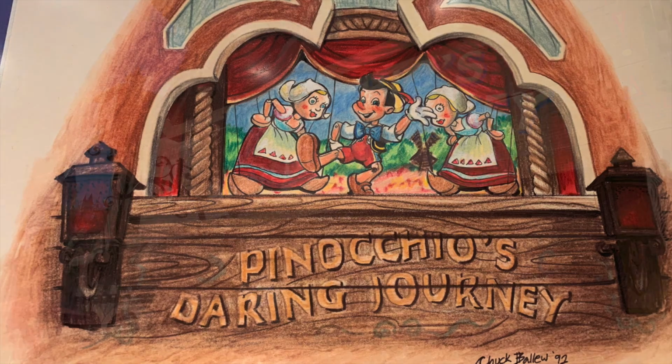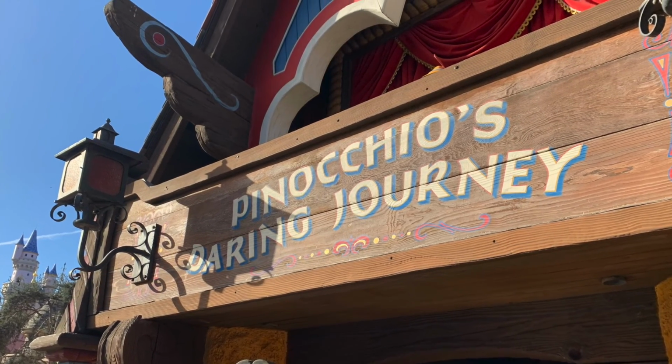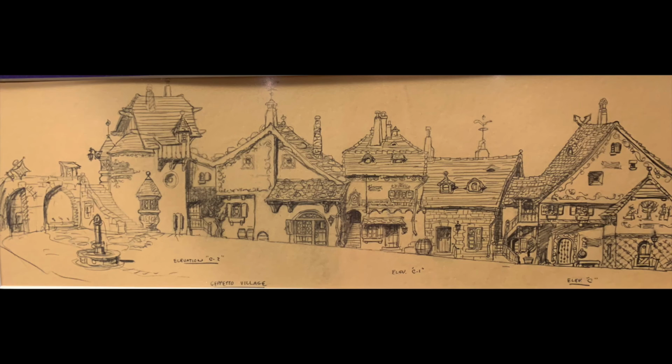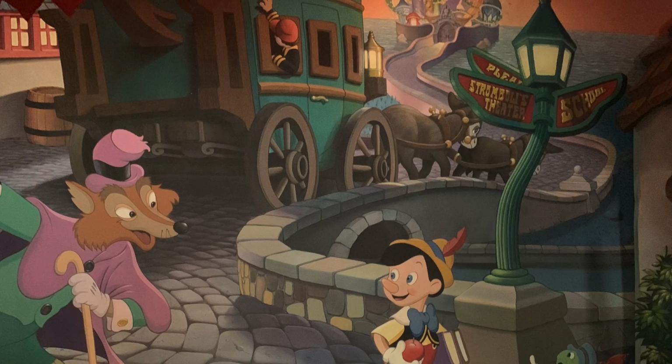Next is Pinocchio's Daring Journey. This ride came in with the 1983 Fantasyland refurb, but it feels like it's been there all along. You will also have a guaranteed short wait time for this ride.